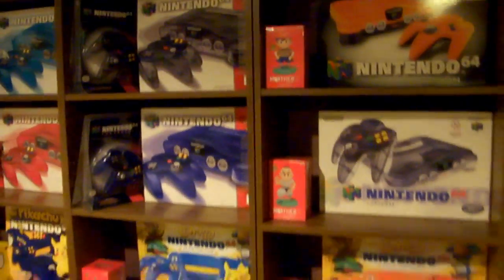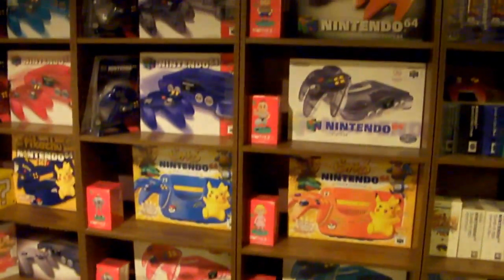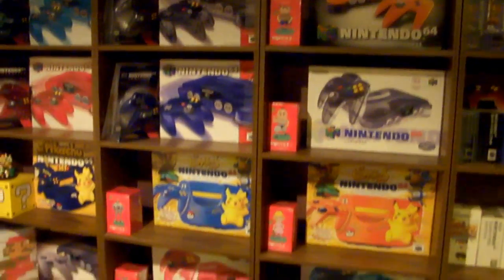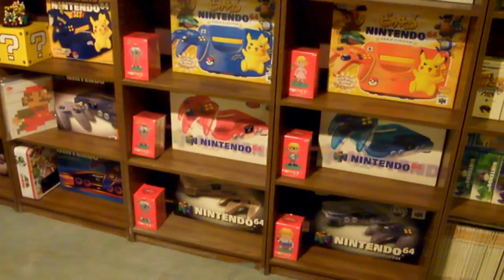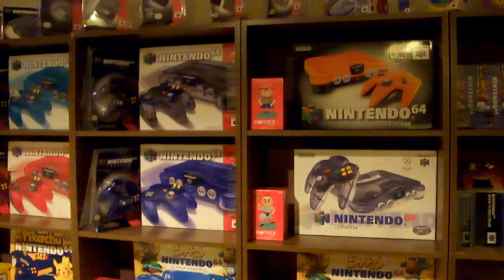Then all these red little boxes you see on the side here are actually Mother or Earthbound figures. Very cool. I have unboxing videos for almost all of those up already, and I have the set of the big ones already. There's smaller ones too, but I want to get the big ones.